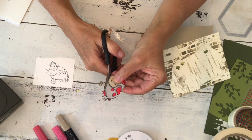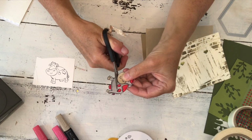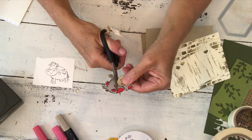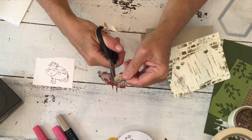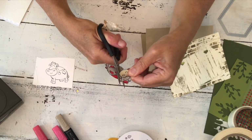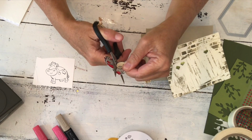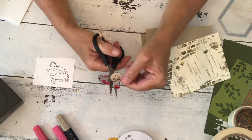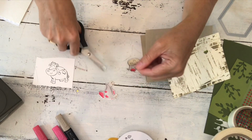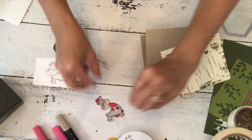So now you want to just take gently around her head and try to stay in the middle of the black line. So both the body and the head, if you can, keep a little bit of her black line. That way neither of them are going to look really hacked into. And just snip her head off, because you want a piece that's going to give you the movement, and then you want her head.